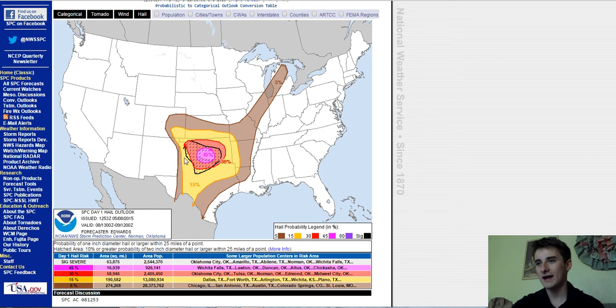And then we also have this black hatched area. This is really the area where we're going to watch for the greatest likelihood for large hail in these storms today. So a very active day shaping up after yesterday, Wednesday, Tuesday. This whole week has been so active in generally the same areas, and these areas just keep getting hit over and over again, unfortunately.